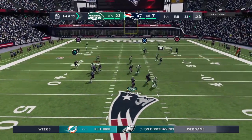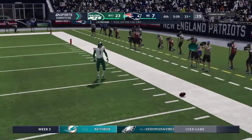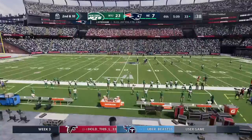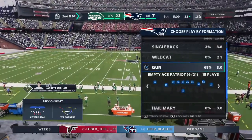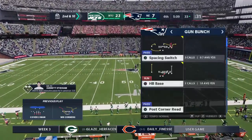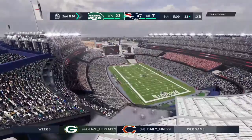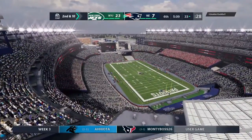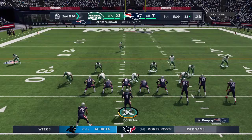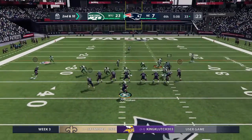On 1st and 10, it's Stidham. And that's going to be incomplete. Too tough to hold on to that one. It's 2nd down. It's been clear in this matchup which side has been the more physical one. It's been this defense. And here's another example on that last play. 2nd and 10 from the 33-yard line. Let's get off the field, D. Let's get off the field.